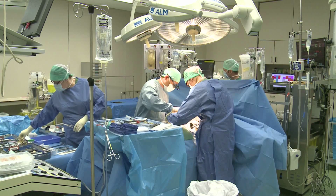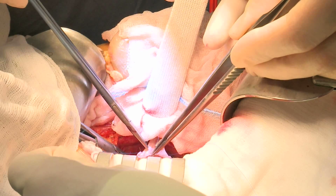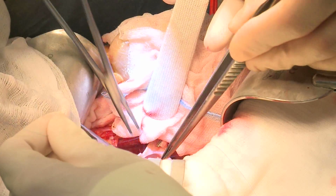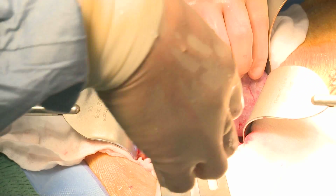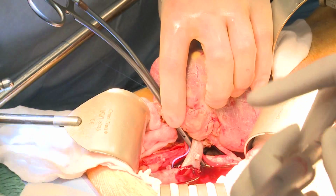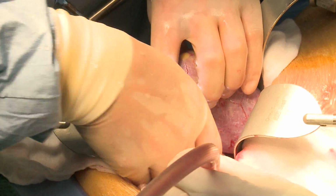Especially organs of deceased donors are prone to delayed graft function, which is an inflammation when blood supply returns to tissues after a period of ischemia, or lack of blood supply to an organ. It can even lead to acute rejection or organ failure.